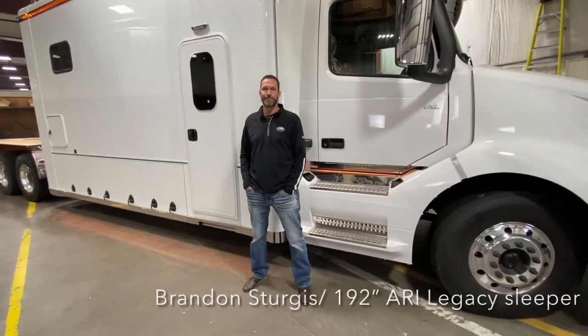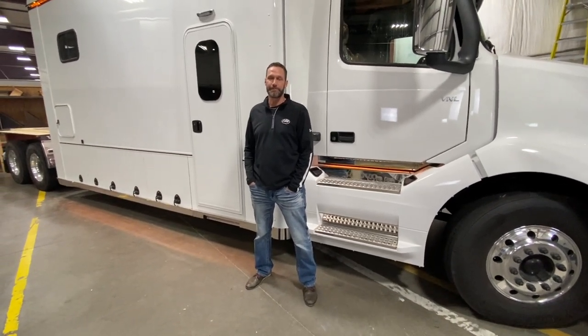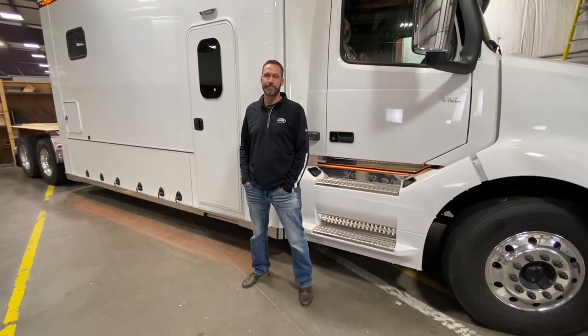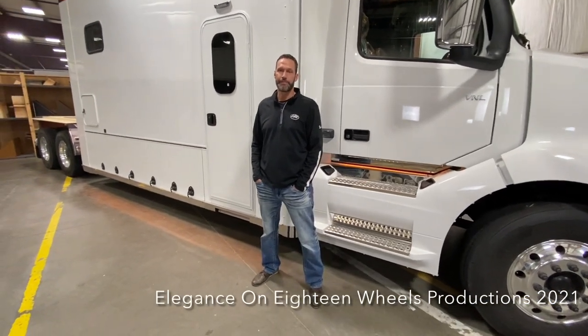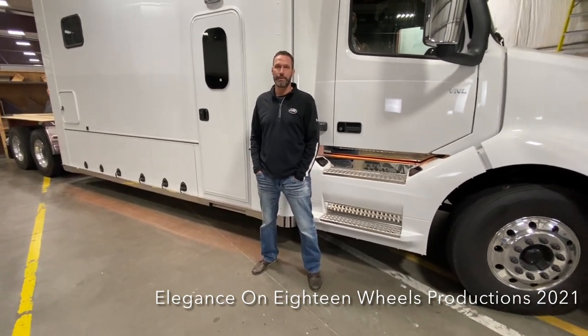Brandon, man, I am once again knocked to my knees with another beautiful build of yours. We were just outside looking at this truck. We walked all the way around it, and we got a little bit of a snowstorm out there, but we still had a good time looking at it. But I need you to show me the really juicy part behind this truck. You got all these bay doors and stuff on it. What's going on with this particular unit?